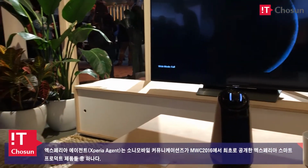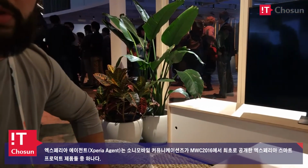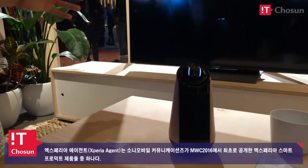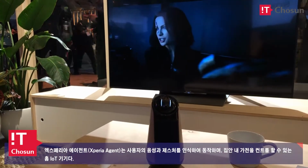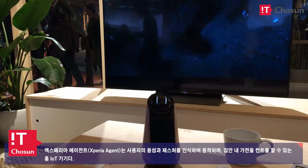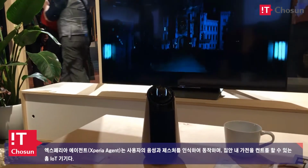Because of Xperia's or Sony's agent technology, it's able to interpret what you're referring to just based off a few reference points. Just as an example, my Facebook account, my TV, and a video being shared from an exterior source, really anything that's connected to your home network, this will be able to source and then display for you, turn on the TV for you. So there's a lot of different applications all kind of bundled into one.